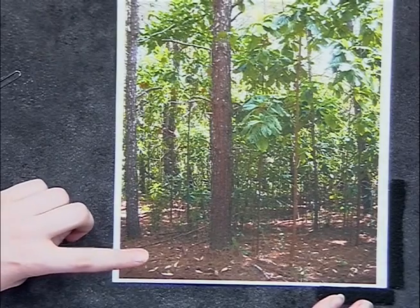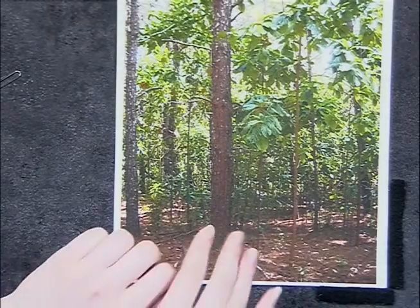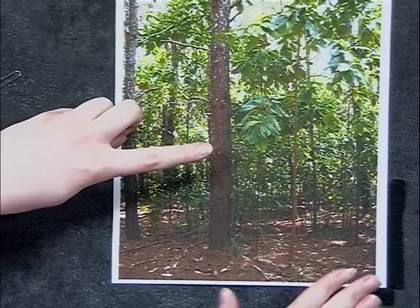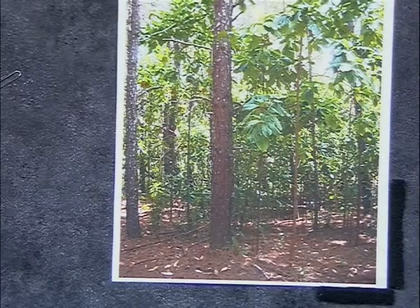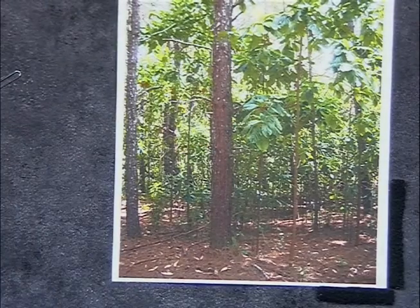So, the bottom of the tree is where the roots go into the ground and spread outward. The roots then lead up to the trunk, which is covered with a special bark that we're going to learn about a little bit later. The branches and twigs extend upward along the trunk. Yeah, and then they lead to those beautiful bright green leaves. Let's take a look at the leaves of this tree.